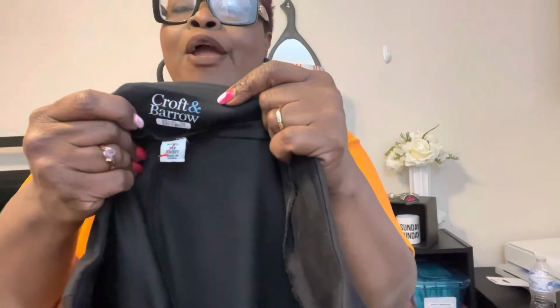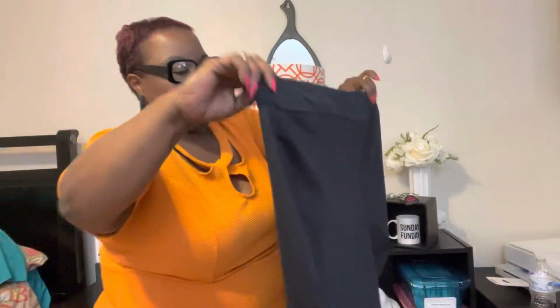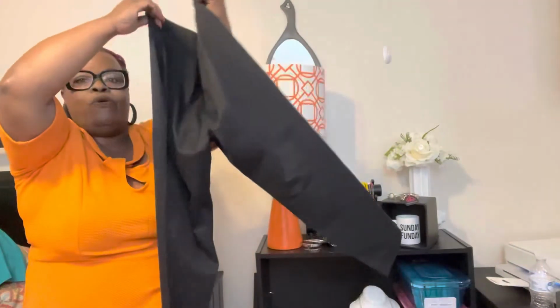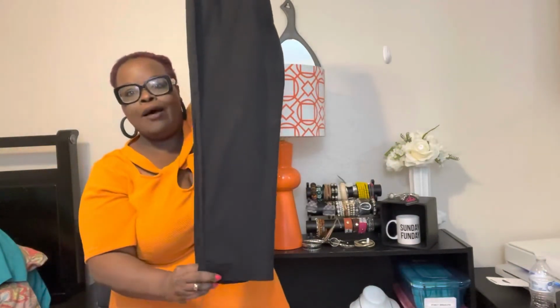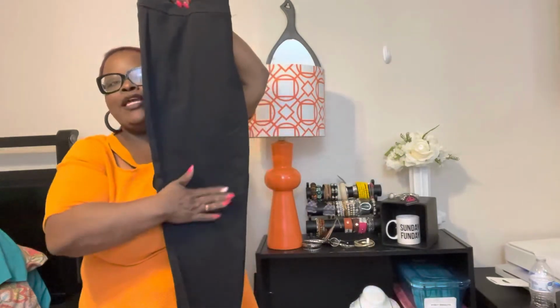All right, so the next thing that I'm holding up, it's called Croft and Barrow. These are 14 petite short stretch pants. They are more of like a capri style. Y'all, they are comfortable, but I just could not get them over my thighs, y'all. The struggle was real for BABs. So these are also available, and I will ship to you if need be.